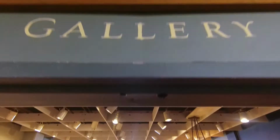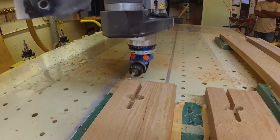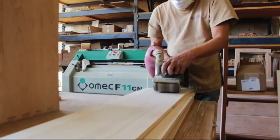We've opened our new showroom here at the Brooklyn Navy Yard, next to our workshop, a true factory showroom where you can actually visit the factory. We think that our process of furniture making is interesting, and we hope that our clients will enjoy seeing what we do. We invite your visit to our furniture loft, where you'll be able to see many examples of our work.